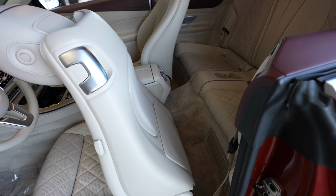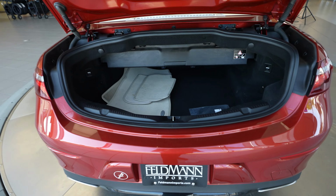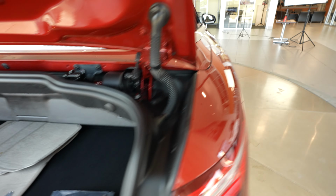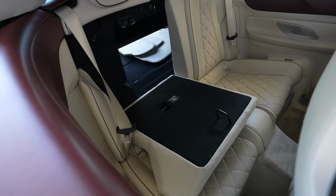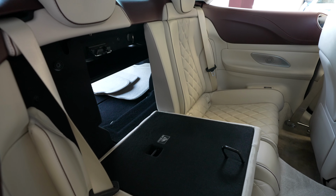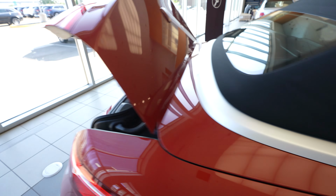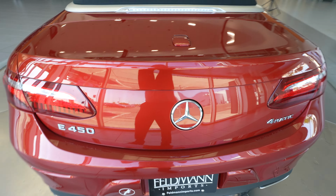Alright, coming around to the rear, we've got our E450 Mercedes-Benz and 4MATIC badging. We've got our trunk space here. And then you can flip the switch here, and then actually will lower this rear seat. You do the same for the other side there, and then you've got a little extra storage if needed. So go ahead and close that.